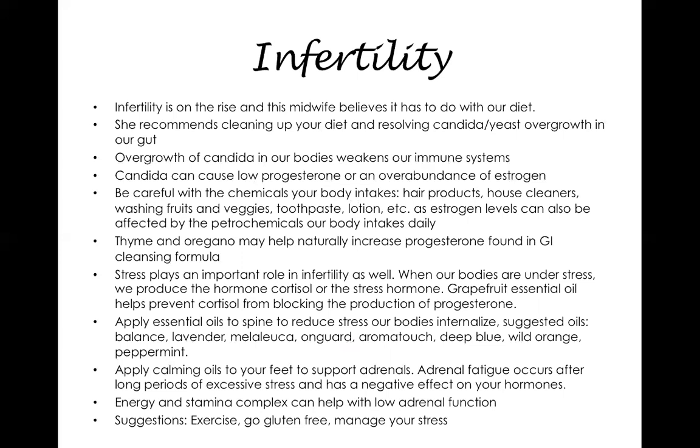And then some other things she suggests is to exercise daily, possibly go gluten-free or cut out some grains, and really make sure you're managing your stress. So all of those parts that we just discussed, yeast, which is in relation to your diet, the chemicals your body intakes, your stress, and then even in relation to diet, keeping your gut healthy is really important. And then just managing your stress and making sure you're getting good nutrition in your vitamins, exercising, and that should all help with infertility. I actually kind of read that and I was like, okay, I didn't really get it. I just went straight to this list that she said.